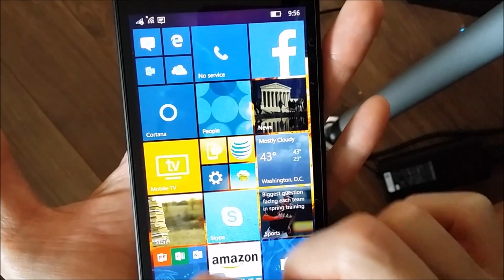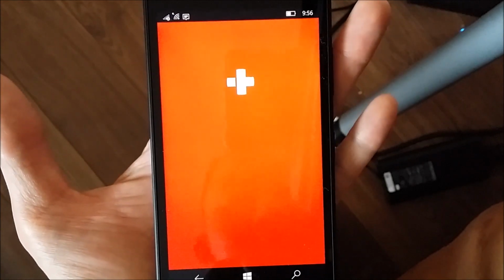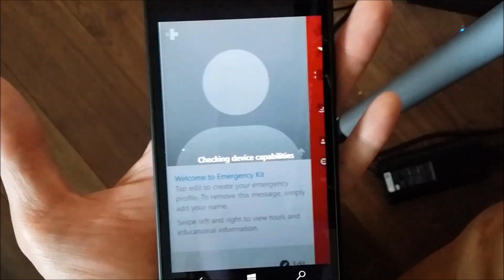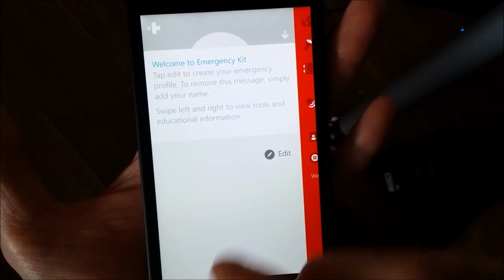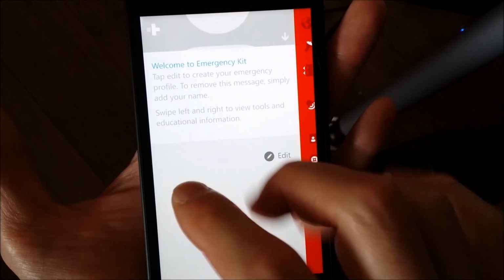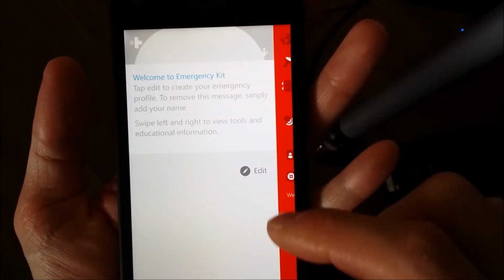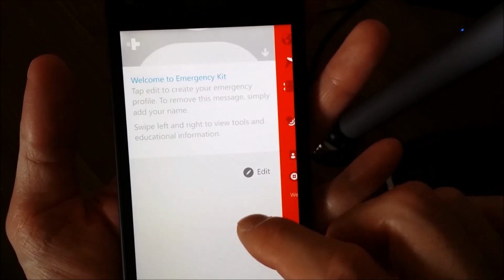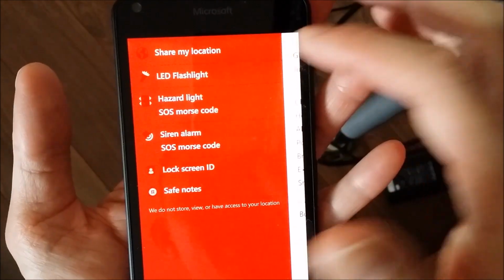The next one, let's go into the emergency kit. What I think is important about this is you can say this phone saved your life if you have an emergency kit. It says, welcome to emergency kit. Tap to edit and create your emergency profile. You can have someone called ICE. What's ICE? In case of emergency, right? So you will set up someone there if you wanted to do that. Again, this is my first time using this. You can share your location, which I'm not going to do.